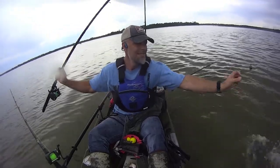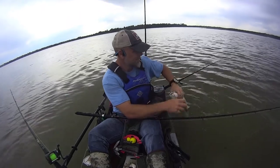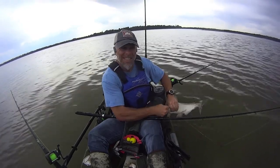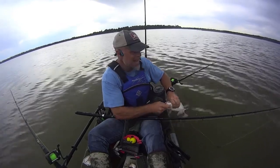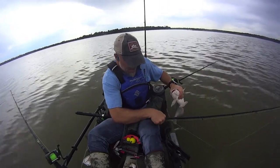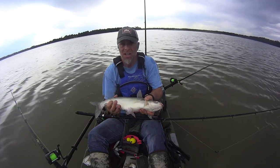Come here. There we go. And I left my needle-nose pliers in my other bag, my bank fishing bag. And I forgot to get them, so there we go. I'm just going to have to make do. I have another pair, but they are not that good of quality. So there's another good solid fish put down in the 17, 18 inch range. Good sized fish.